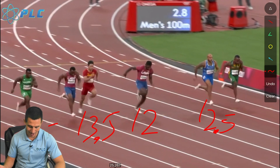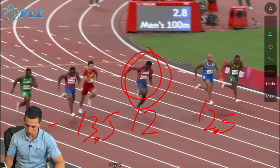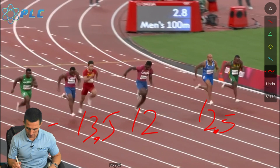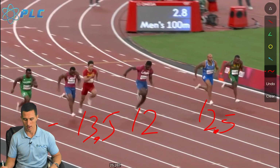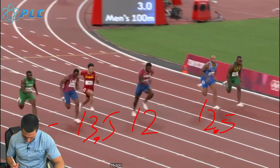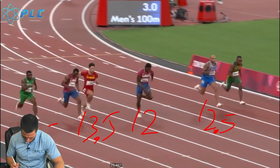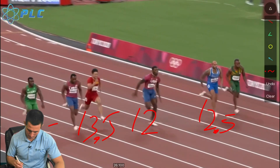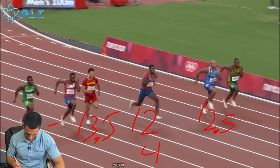So even at this point, you could see that Fred Curley is already starting to utilize some of his height to his advantage when it comes to going against Su Bingchen. So he's at 12 steps, Su Bingchen's at 13 and a half steps, and Fred Curley is already out in front within that time period. Now, again, I'm going to look at Curley's here. 1, 2, 3, 4, right? So he took 4 steps right there.